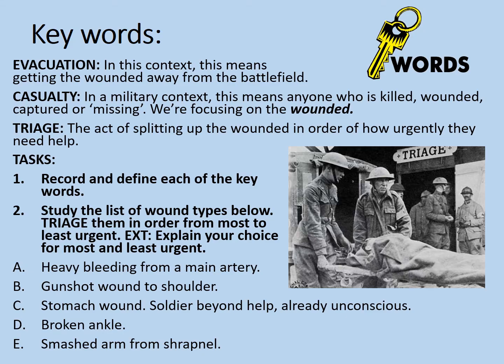And then the stomach wound. But hang on, the stomach wound is arguably one of the most serious ones there. So why is that the last on the triage list? Well, sadly, this is the sort of tragic reality of the triage in the First World War. A soldier with a stomach wound was very often completely beyond help and unconscious, so don't waste your time trying to save someone who is impossible to save. They would be placed to one side, made as comfortable as possible, and left to die.